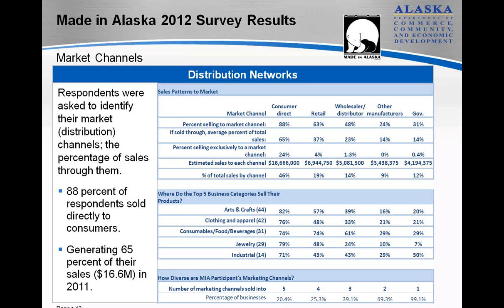Maybe target more of the retail chains. Other manufacturers, do I sell products? Do we sell business to business? How about business to government? Are you folks out there listening to this webinar, have you even considered taking a look at the opportunities to sell to the state of Alaska?